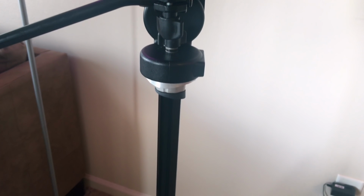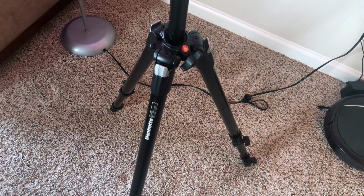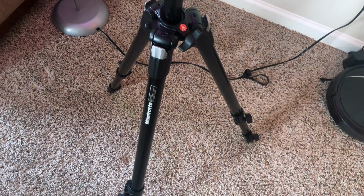So now I find myself in a situation where I want to get some really nice overhead shots of whatever I'm recording, so the need to upgrade to a new tripod is getting stronger.